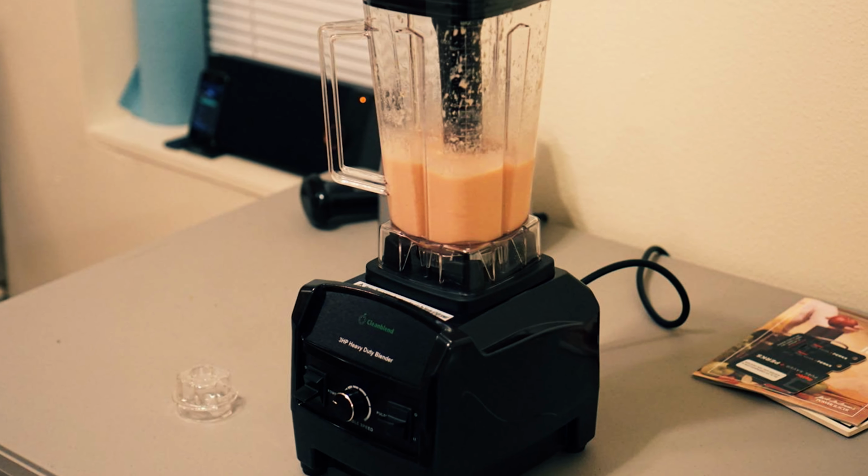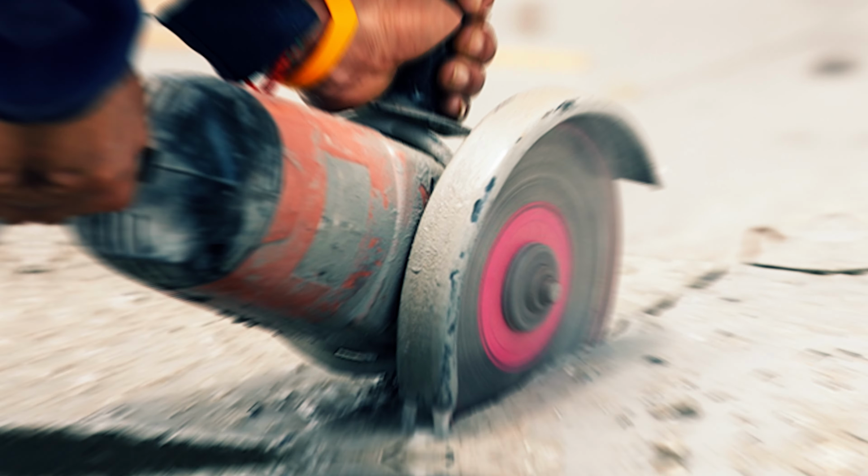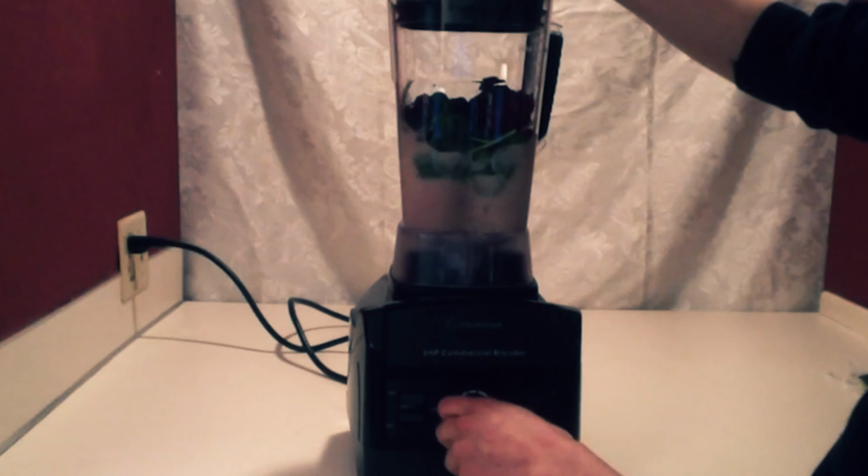Think of it as the rebellious younger sibling who's not afraid to challenge the big boys like Vitamix. With a motor that could probably grind concrete, please don't try that. This blender turns berry seeds and ice into a smoothie so creamy, you'll wonder if you accidentally made a milkshake.